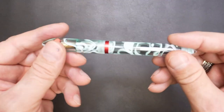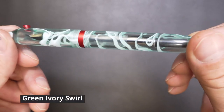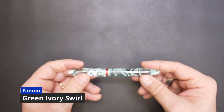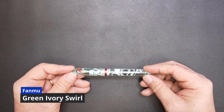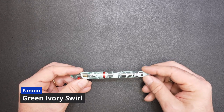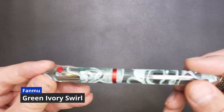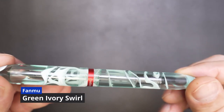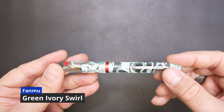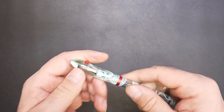Next on my list is this Fanmu green white swirl, if you will. The reason why this made the list is just take a look at that resin swirl. At the present time, you can see there's a converter in there. Again, it's one of those pens that can be used either as an eyedropper or with a converter. And again, when you remove that converter, it becomes a true eyedropper. There is no filling mechanism. You've got to draw ink from a bottle into that barrel. Very nice. I just think that resin, the special effects to give it that swirl, makes this pen one of my favorite eyedroppers. And it's got this little mechanism here so that it doesn't roll on your desk. Okay. Anyway, that's the Fanmu.